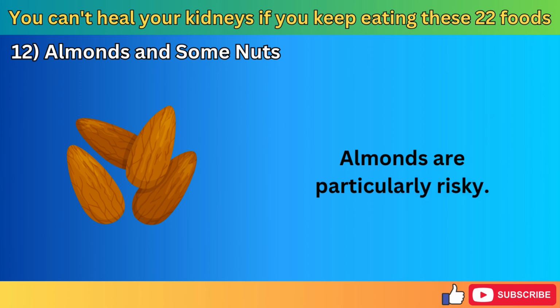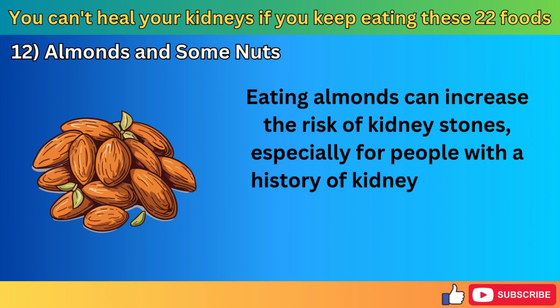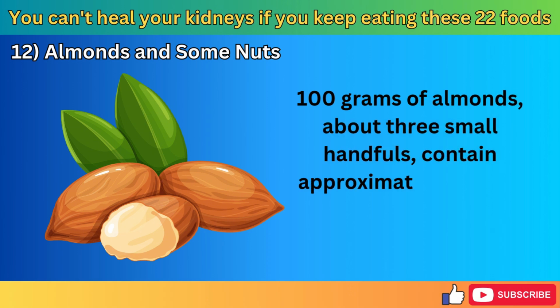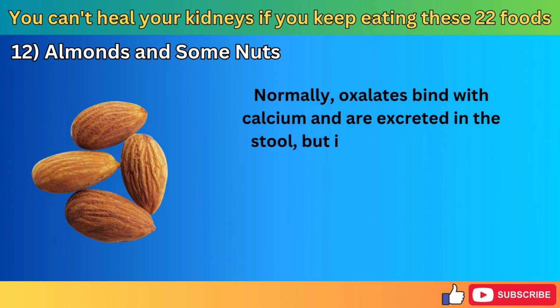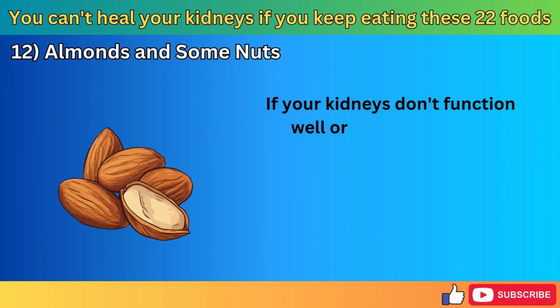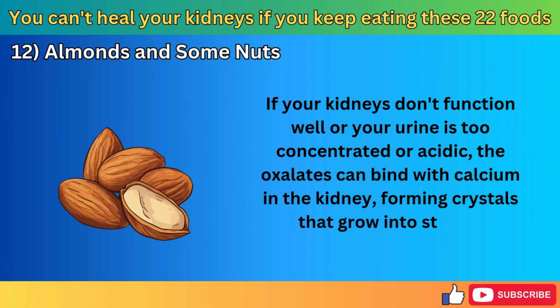Almonds are particularly risky. Eating almonds can increase the risk of kidney stones, especially for people with a history of kidney problems, due to their high oxalate content. 100 grams of almonds, about 3 small handfuls, contain approximately 469 millimoles of oxalates. Normally, oxalates bind with calcium and are excreted in the stool, but if you consume too much oxalate and not enough calcium, oxalate can be absorbed into the blood and end up in the urine. If your kidneys don't function well, or your urine is too concentrated or acidic, the oxalates can bind with calcium in the kidney, forming crystals that grow into stones.